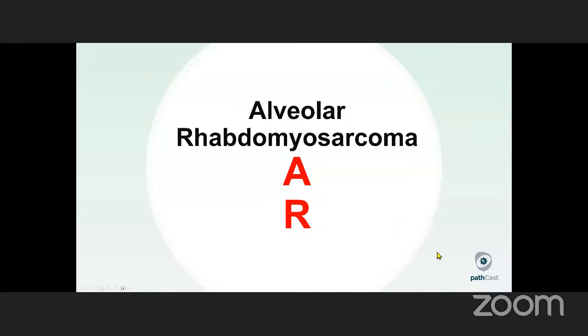Okay. And then as we finally get to the last few letters in nasal arm, we get to alveolar rhabdomyosarcoma. Okay. And this is really, really an important one in the differential diagnosis, and one that can trick you, so to speak, and you can miss if you don't think about it.